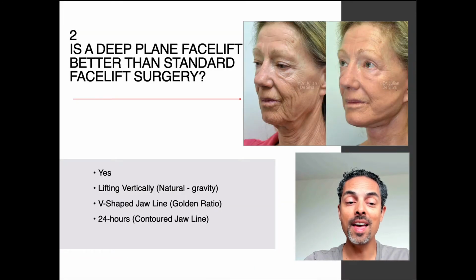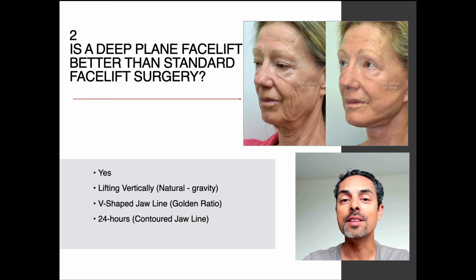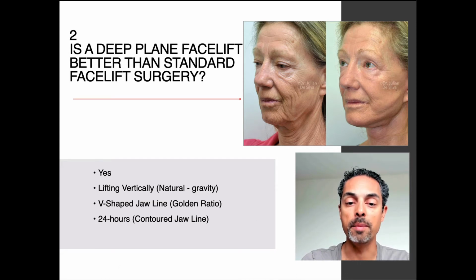So is a deep plane facelift better than a standard facelift? Well, what deep plane facelift surgery means is lifting the deeper soft tissues to where they began. So it's very much a vertical lift in direction. The short answer to this, in my opinion, is yes, it is a more natural facelift in that it's lifting things back to where they started.